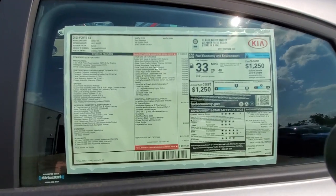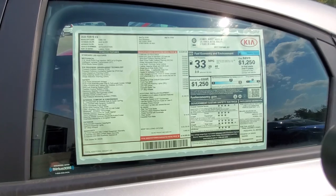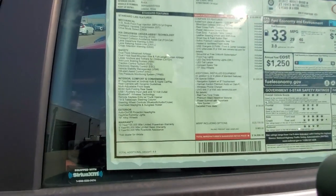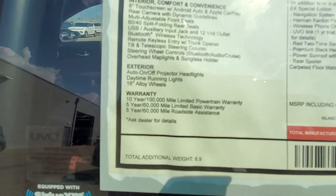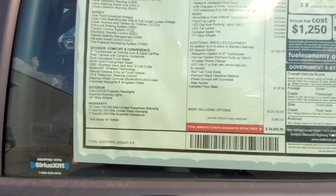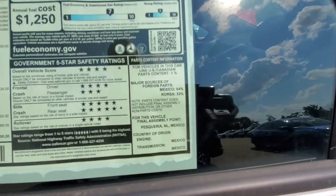5 year, that's an e-service. I'm looking for the mileage. Oh, five, there it go. 10 years, 100,000, 5 on 60. It's built in Mexico, but yeah.